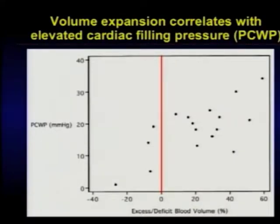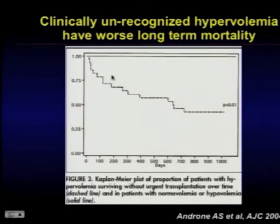And the fact that volume is an issue is shown here: the higher your intravascular volume expansion, the higher the cardiac filling pressure. And if you have volume overload, whether it's symptomatic or asymptomatic, acute or chronic, you are more likely to die subsequently from heart failure. Patients who are euvolemic, 3 years later, are going to be alive. Patients who are not euvolemic, half of them, one out of two, are not going to be alive. That's independent of anything else, whether it's ejection fraction or anything else.